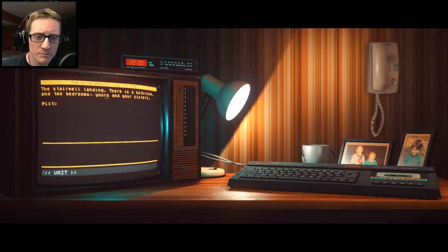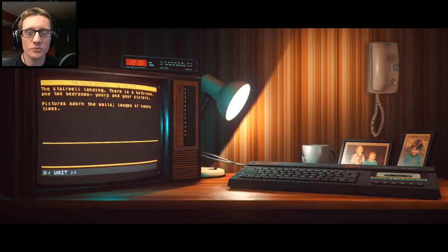Got a bathroom, and mine and my sister's room. Should we go check in on my sister's room first? Let's go see what she's hiding in there. What goodies is she keeping from us? Go to sister's room.